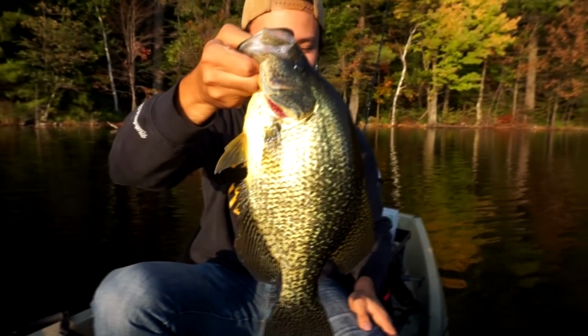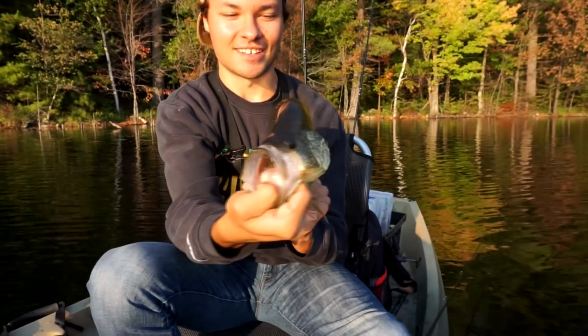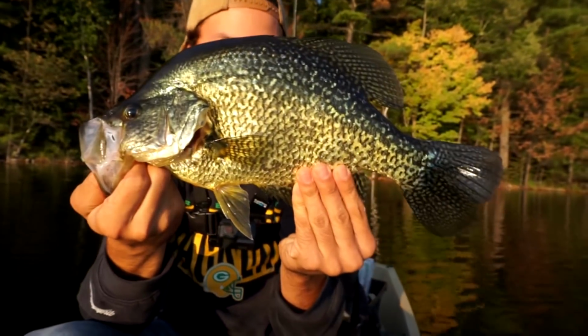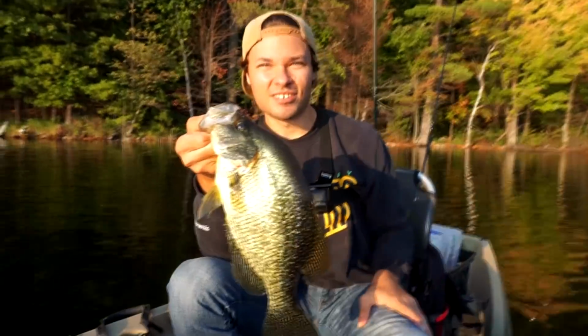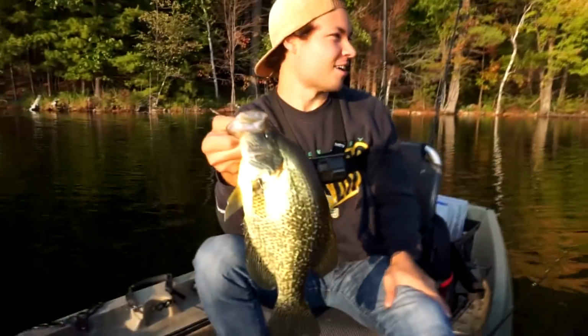Wow. Oh my God. This is insane, guys. Look at the frickin' size of this thing. Look at the mouth on it, dude. That thing is absolutely gigantic. It's thick, tall, fat head. Oh, just over 16 inches, dude. Guys, dude, give Northern Wisconsin fishing a try. Why isn't everybody up here? I don't get it.